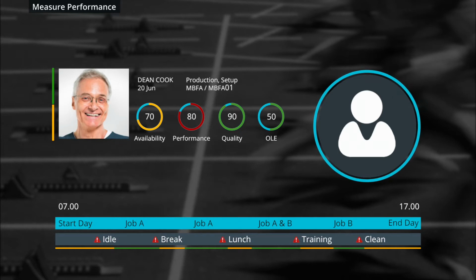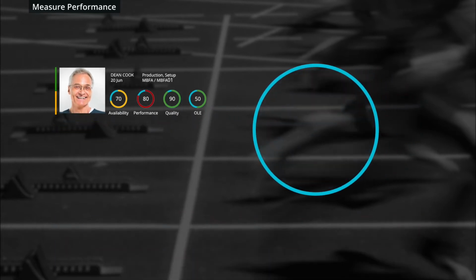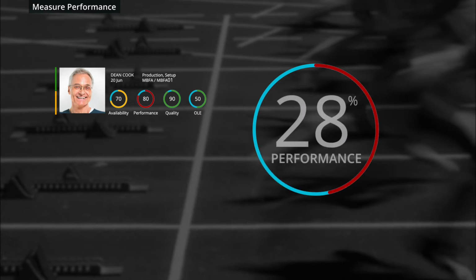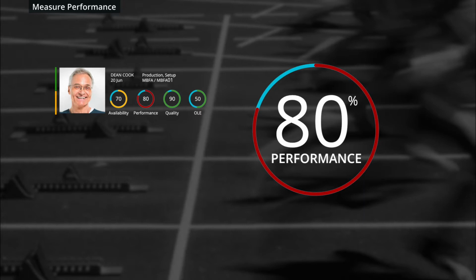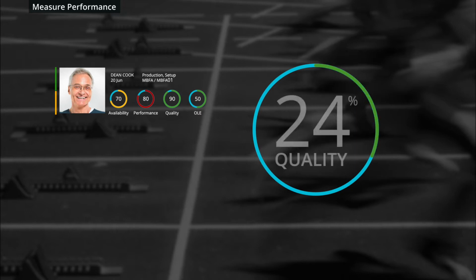You need to be able to track all this activity to understand why they are not 100% productive for 100% of the time. This is known as their availability. Then, you need to understand why they did not produce as many units as you thought they would during the time when they were productive. This is known as their performance. Finally, you need to keep a track on the quality of what they produce. These three measurements allow you to establish their labour effectiveness.